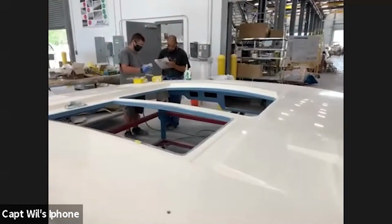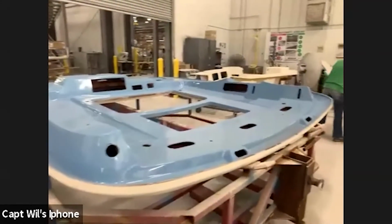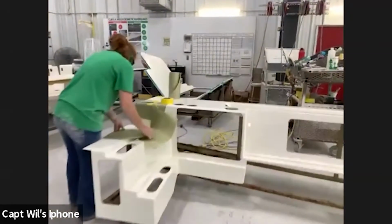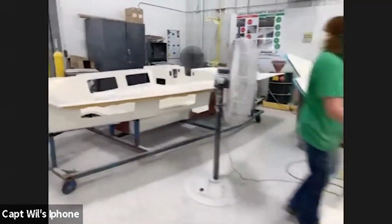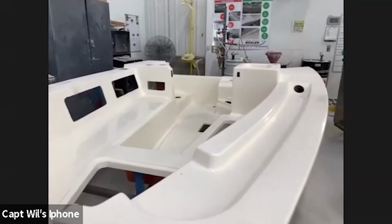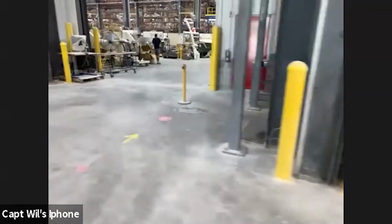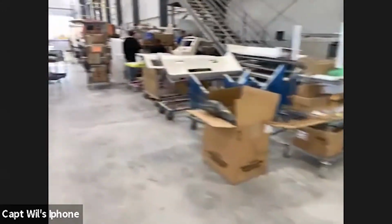Over here, we have one flipped around the other way, so you can see a little bit of contrast between the two tops. And then, of course, we have technicians working on the various different liners that go into the boat. You can see here a cabin liner on a 38 Realm. Very interesting. And then as we walk up, we can get to the first station of the 38 Realm.